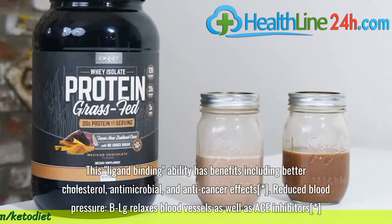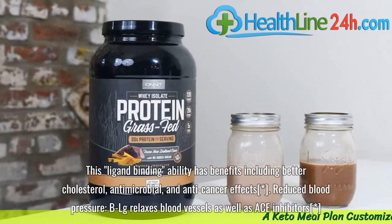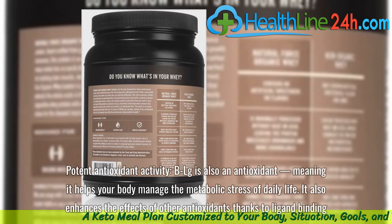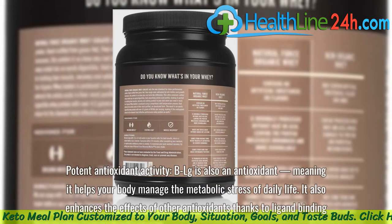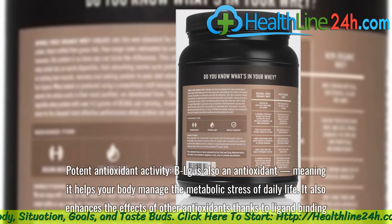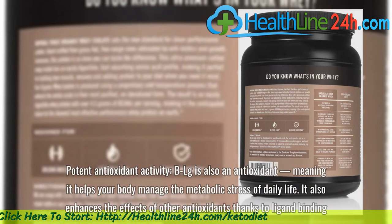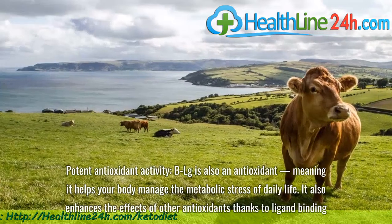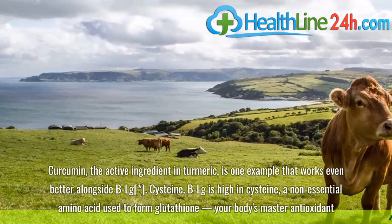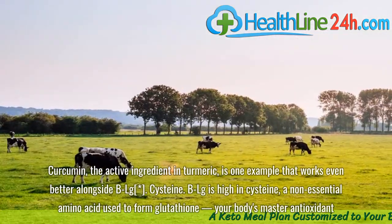Reduced blood pressure. BLG relaxes blood vessels as well as ACE inhibitors. Potent antioxidant activity. BLG is also an antioxidant, meaning it helps your body manage the metabolic stress of daily life. It also enhances the effects of other antioxidants thanks to ligand binding. Curcumin, the active ingredient in turmeric, is one example that works even better alongside BLG.